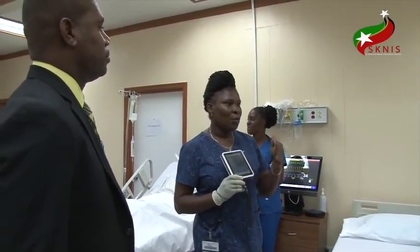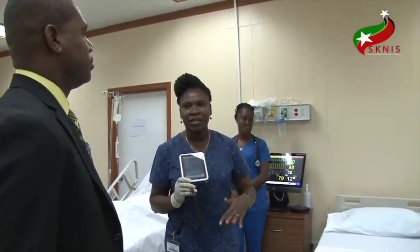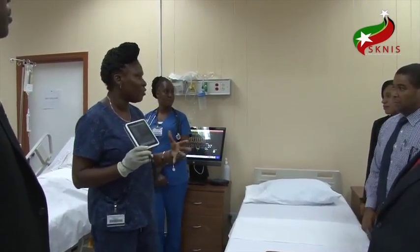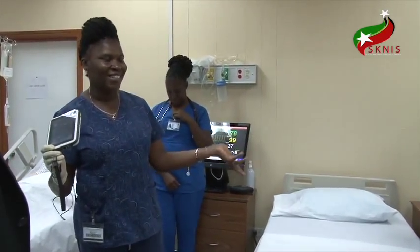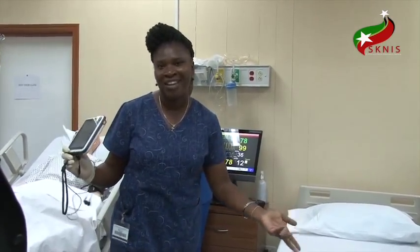So we're moving into the era of health informatics, nursing technology, integrating science and nursing care to make it a wonderful learning experience. Higher learning for students, more competent nursing students, more competent nurses, and a better healthcare system for St. Kitts and Nevis. Setting the standard for the OECS and the Caribbean at large.